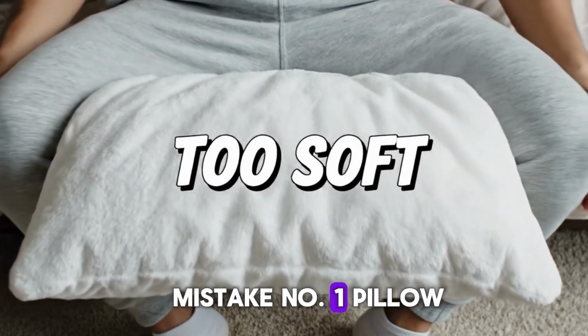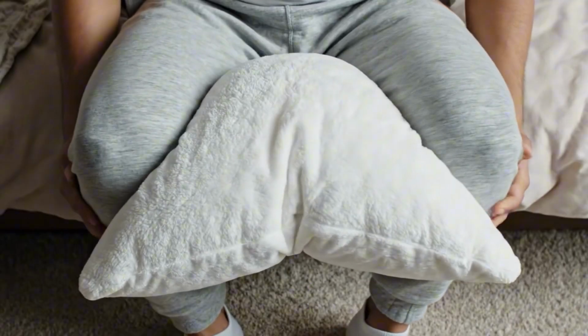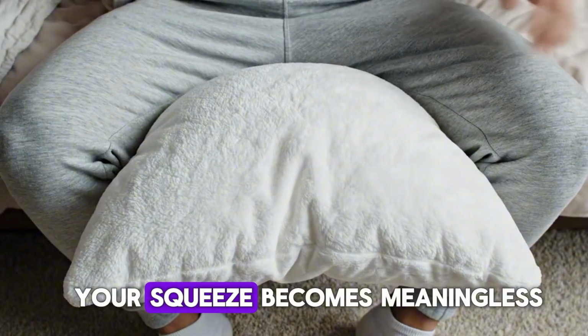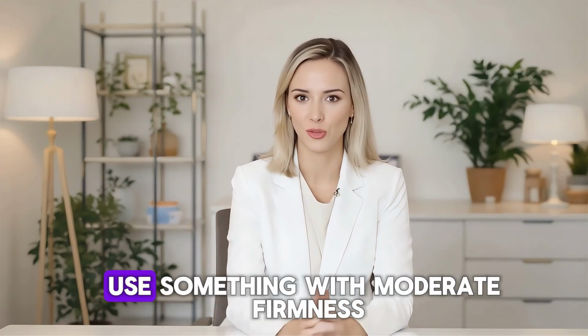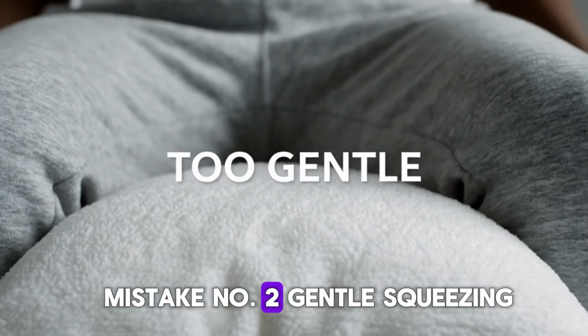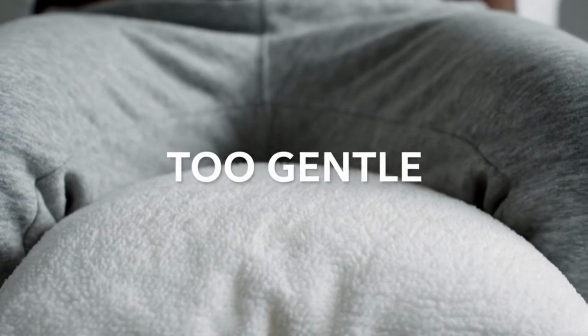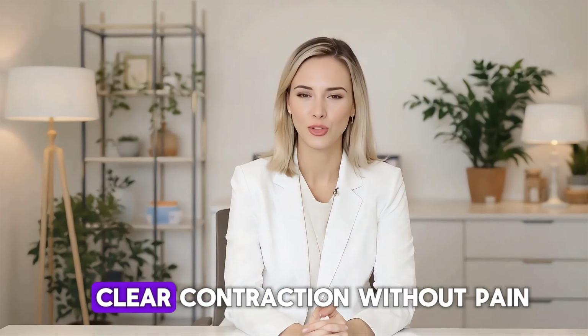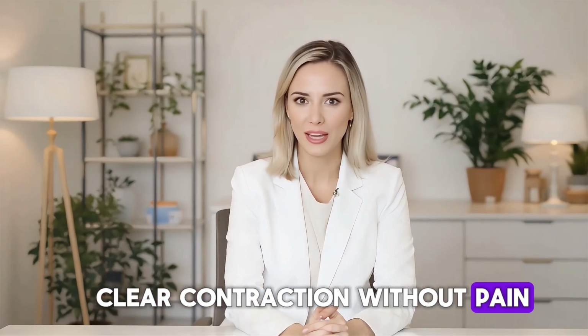Mistake number 1, pillow too soft. If the pillow collapses with no resistance, your squeeze becomes meaningless. Use something with moderate firmness. Mistake number 2, gentle squeezing. This isn't a meditation squeeze. You want a hard, clear contraction without pain.